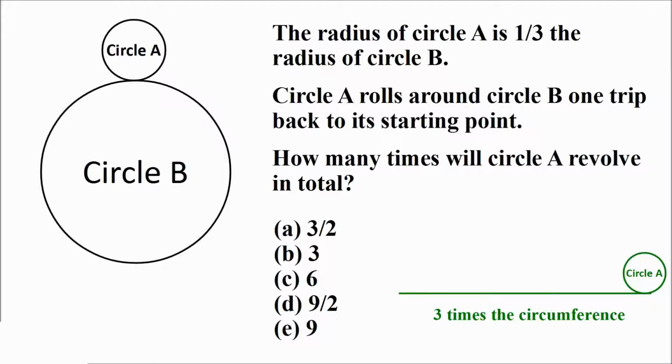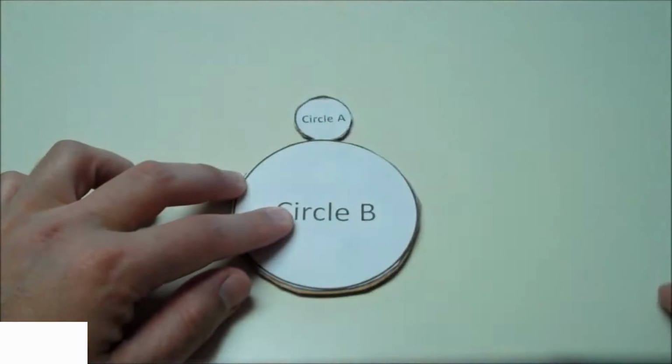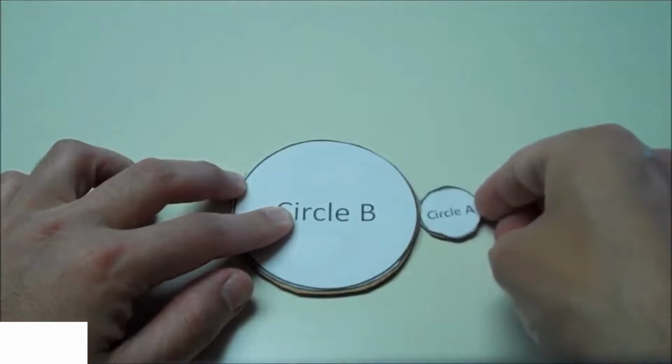But let's do a little experiment and see what actually happens if we have circle A rolling around circle B. I've made cardboard cutouts of these circles. If circle A starts at the top and I carefully roll it around circle B, after 1/4 of the distance, circle A has already revolved around 1 time. When we go halfway around circle B, circle A has revolved a second time.